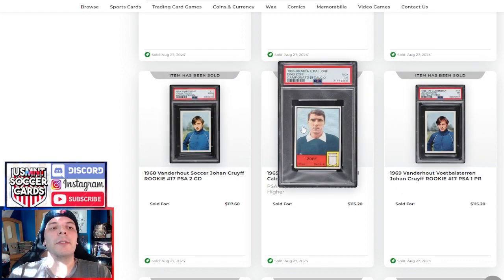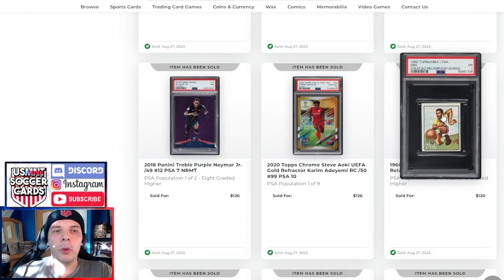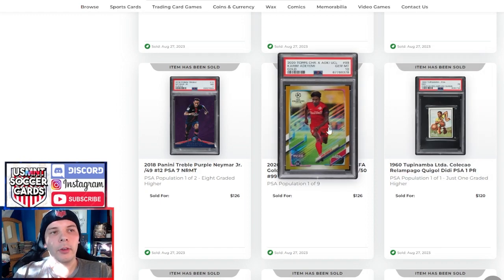Dino Zoff 65 here in the middle and a PSA 3.5. Not all too high of a grade there, so pop 1 of 1, none higher. We have a Tupanamba Didi from the 1960 set. We also have a Kareem Adeyemi Gold from the Aoki set. Absolutely hate the Aoki set. I am not a fan.